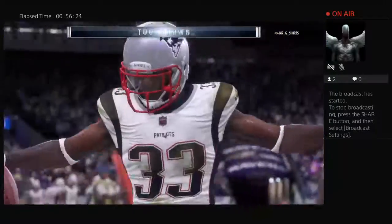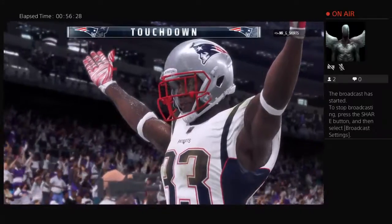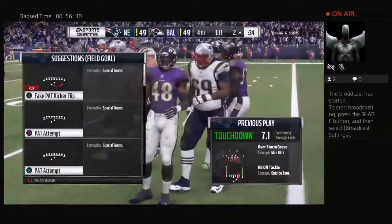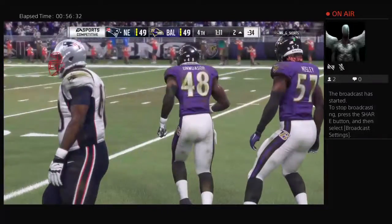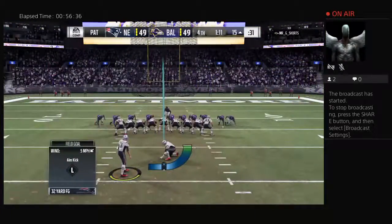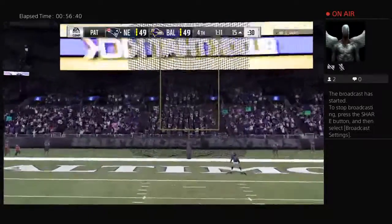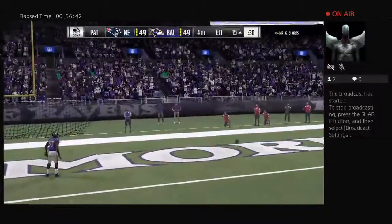And he'll take it into the end zone for a Patriot touchdown. Dion Lewis, 25 yards. And the Patriots can take the lead with the extra point. Now they can boot it through on the always important extra point, and then their defense has to hold up their end of the bargain.